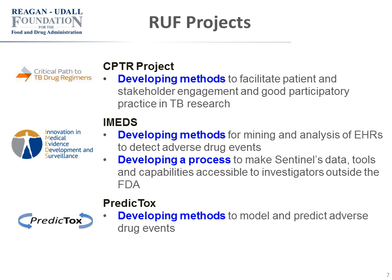For our IMEDS program, that's the Innovation in Medical Evidence Development and Surveillance. This program looks at developing methods for mining and analysis of electronic health records to be better able to predict adverse drug events. Also as part of this, we're looking to develop a process to make FDA's Sentinel data and tools and capabilities more accessible to external parties outside of the FDA. This goes along with one of our core principles at Reagan-Udall, in that we strive to put the knowledge, tools, and materials developed in our projects and programs back into the public domain so that all stakeholders can benefit.